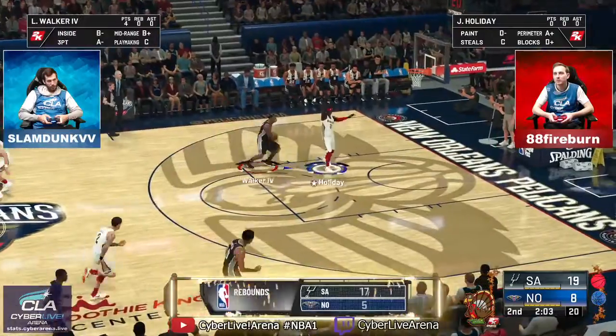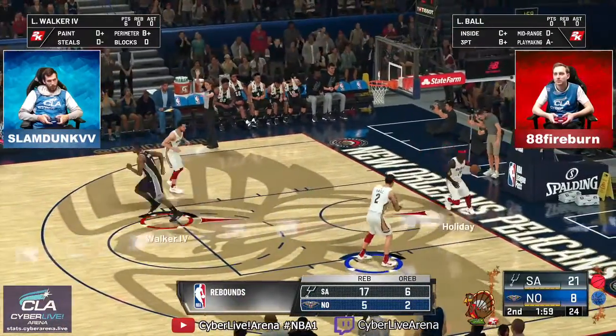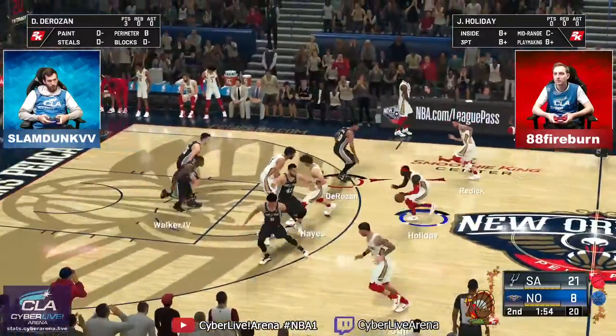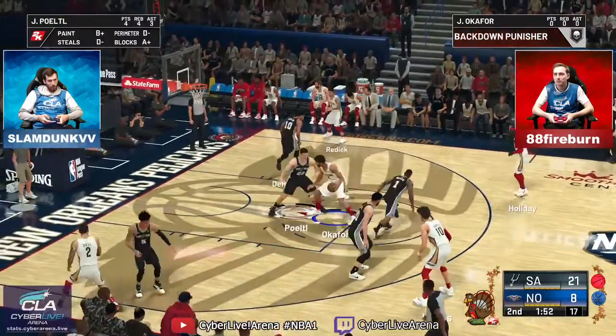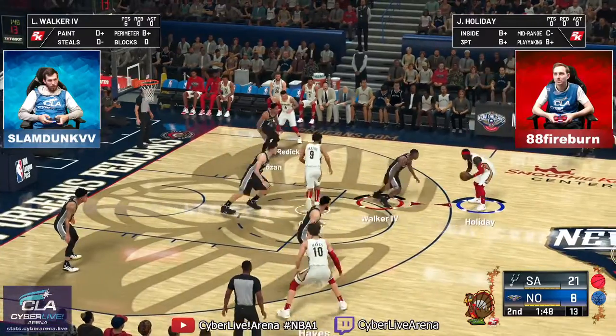Well, they've been better than good on the glass today, and there is a glaring discrepancy between these two teams in that area. And it just seems that every pass they make is leading to a score. Just great ball movement. Outside Holiday.